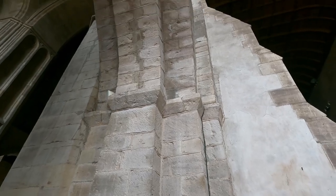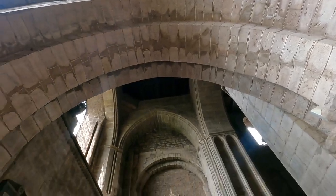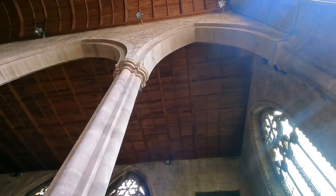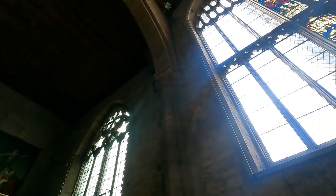Now this is interesting. If you look at the width of the arches in the older church, can you see how wide they are? They're pretty big. But moving on to the newer arches, they're even higher, but they're much thinner. It just goes to show how buildings improved over the years. The architects got very clever.